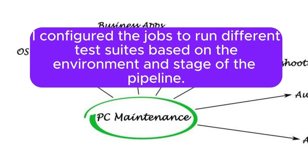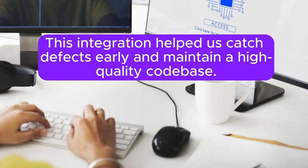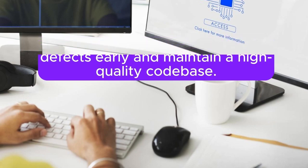I configured the jobs to run different test suites based on the environment and stage of the pipeline. Additionally, I set up notifications for test failures and integrated detailed test reports to provide immediate feedback. This integration helped us catch defects early and maintain a high-quality codebase.